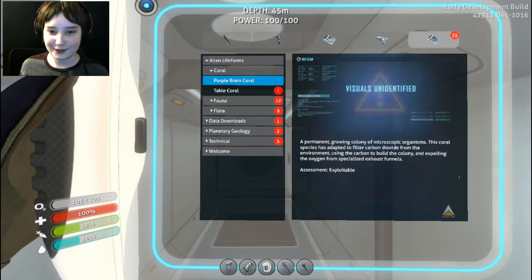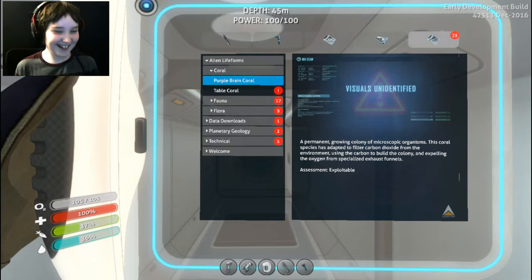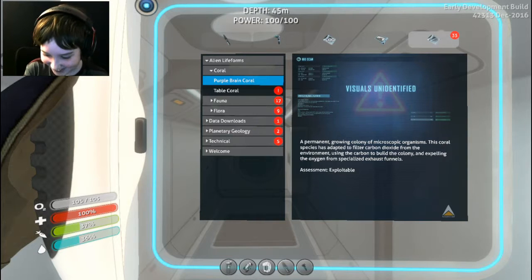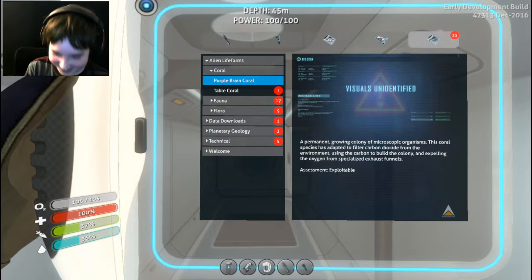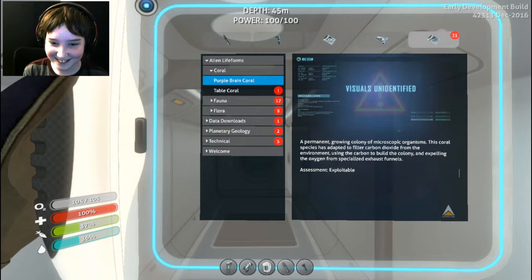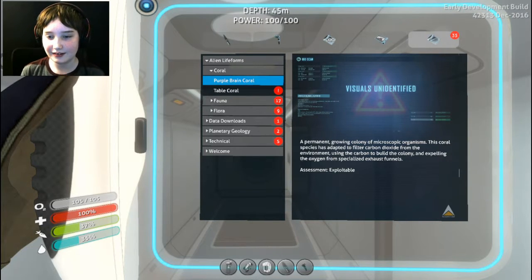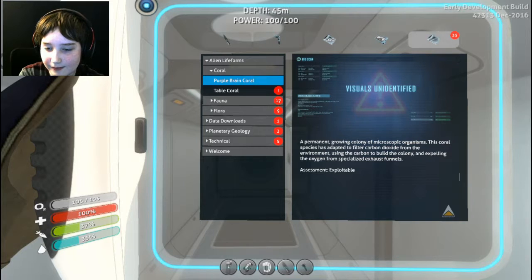Okay, so purple brain coral. A permanent growing colony of microscopic organisms. This coral species is adapted to filter carbon dioxide from the environment, using the carbon to build a colony and expelling the oxygen from specialized exhaust funnels. That's the stuff that was in the ground and makes bubbles that I can get oxygen from.